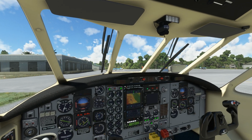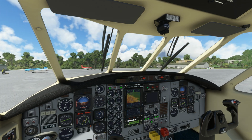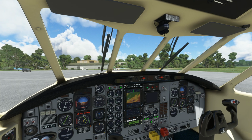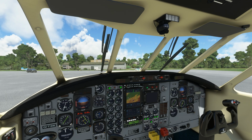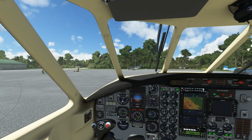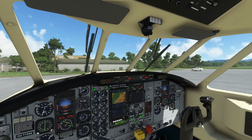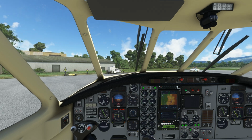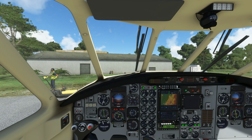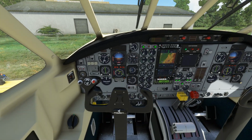Of course, there's got to be a weird truck just chilling right at the entrance. And I think we have some marshalers over here. If this stupid truck was in the way, I should be able to comfortably turn there. It's good enough.